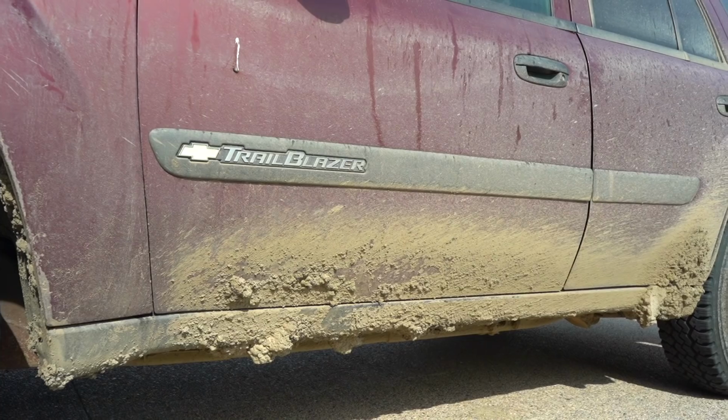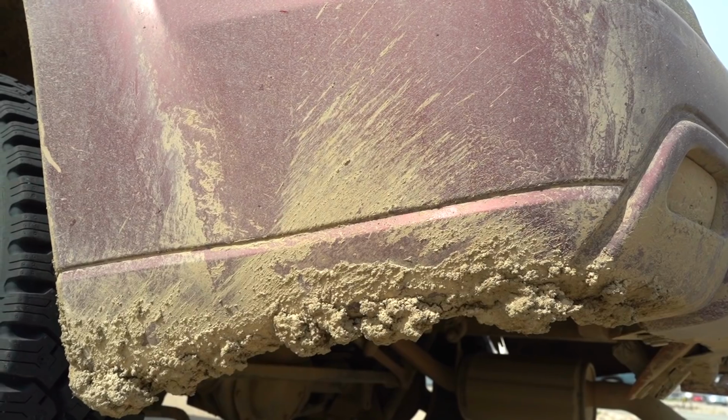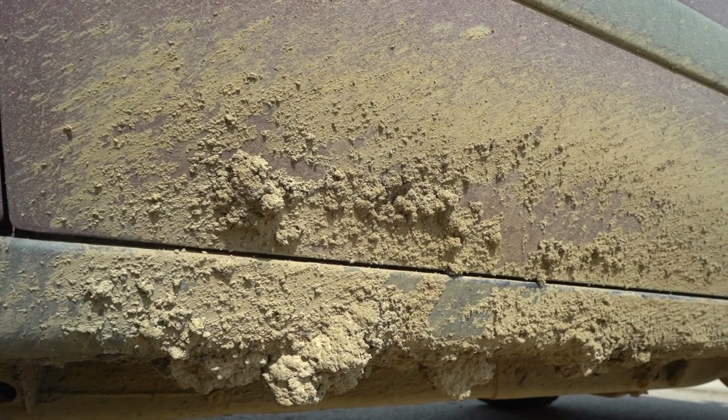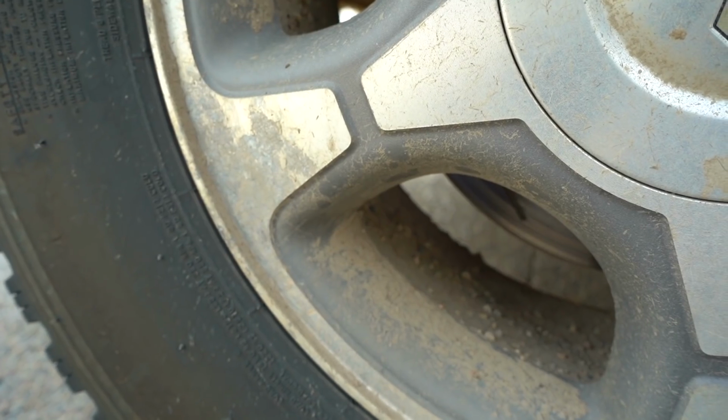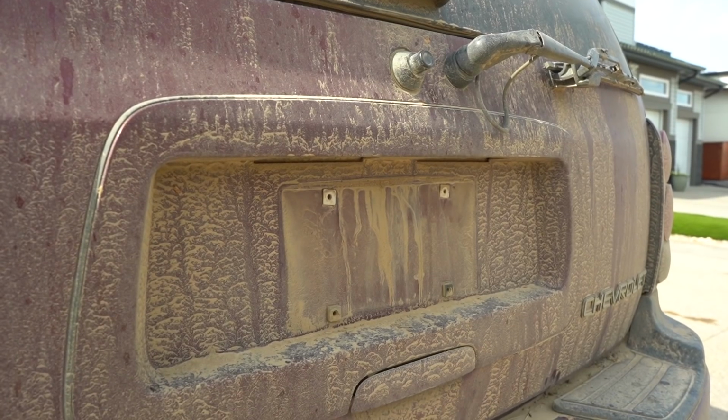Now, today's vehicle is a frequent flyer in my garage, and that is the 2004 Chevy Trailblazer LT. You guys are not going to believe what it looks like this time. Okay, well, no surprise here. The outside is a filthy mess again, and every inch is covered in dust and mud from all the gravel roads it sees. The wheels have a bunch of caked on dirt in the barrel, and the backside is starting to turn a nice shade of brown.